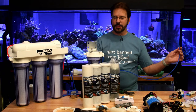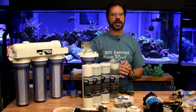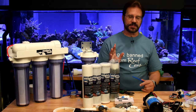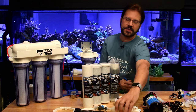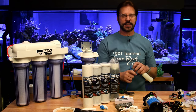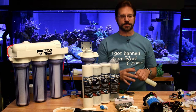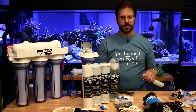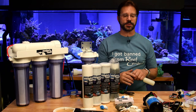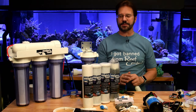Now, I don't ever recommend that you run the RODI directly into the sump of your aquarium, because it's a huge risk that if for some reason your float valve fails and continues to let water get past it, it will keep adding RO water forever until you notice. And that could mean flooding the entire room, and definitely dropping the salinity of your reef. So it's super important. I really, really urge everyone, don't do it. It's a terrible idea. I've been telling people forever.